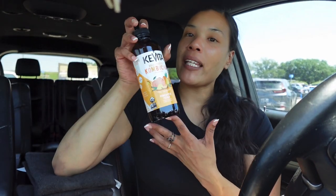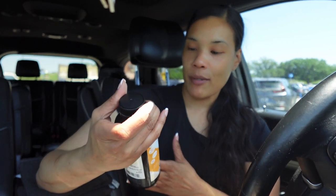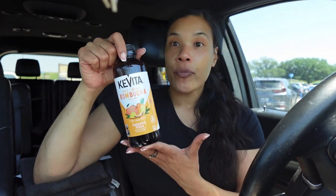I also picked up my usual kombucha. Y'all know I gotta drink my kombucha. This is one of my favorite flavors, pineapple peach, and this brand as well as the Kavita. Bold and smooth kombucha. This is only 40 calories. That's why I like this one.